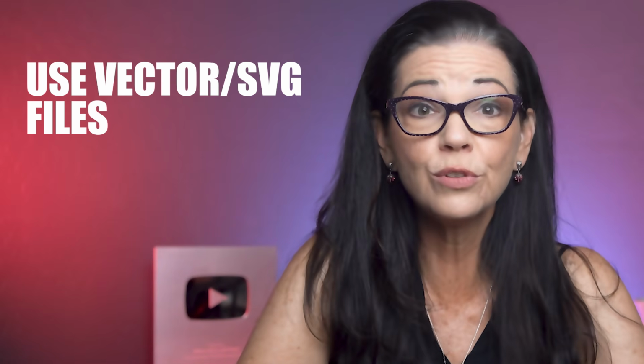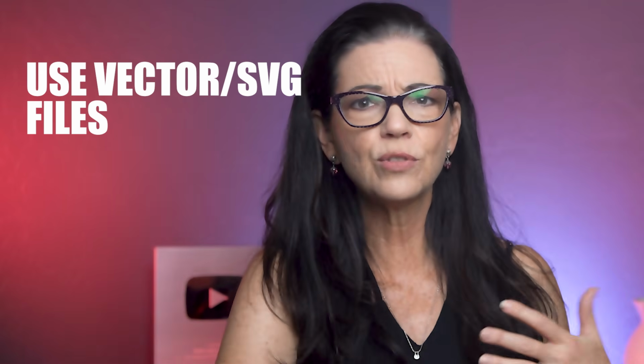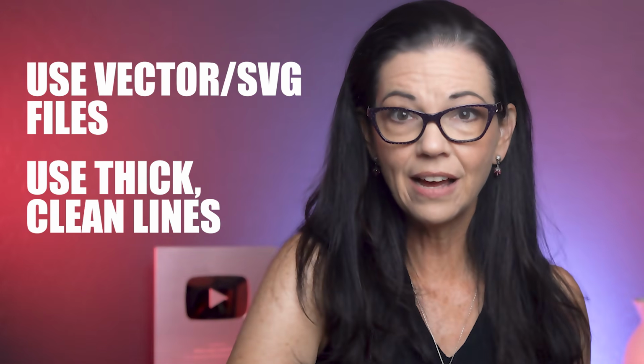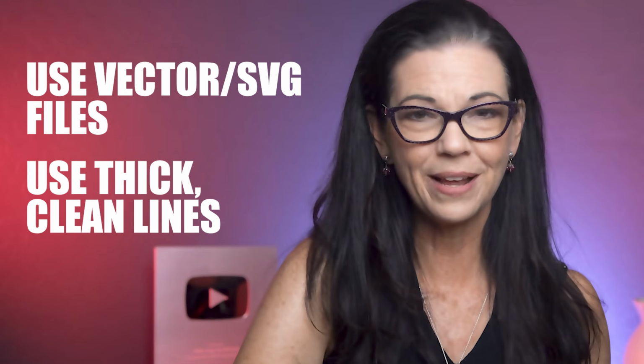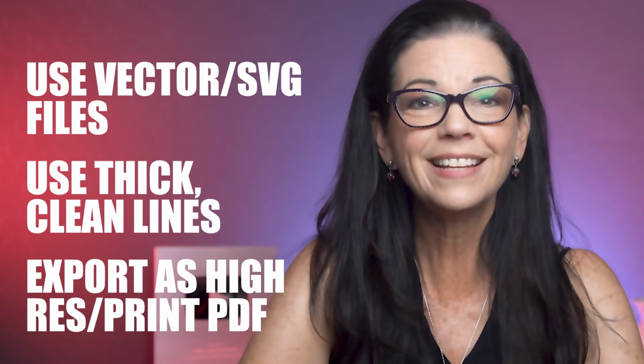A vector image is made from math-based lines and curves, and not pixels. Because of this, vectors can be stretched to any size without losing clarity, which means they are perfect for coloring book line art. And how to ensure great quality? Well, whenever possible, create or use vector SVG files for your line art. From Kittl, Illustrator, Inkscape, or Vector AI generators, you can usually get this. Use thick, clean lines, not pixel sketchy lines, so they print crisp on KDP's black and white inkjet printers. Export your final page as a high-resolution PDF to keep the lines sharp.